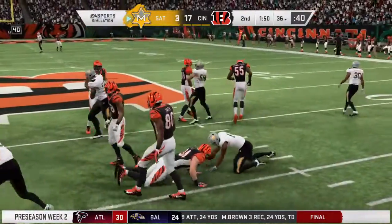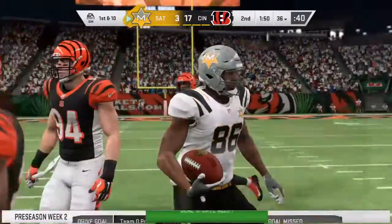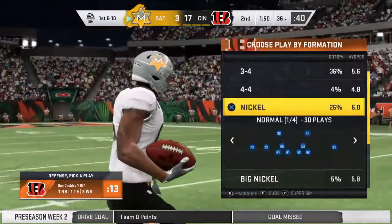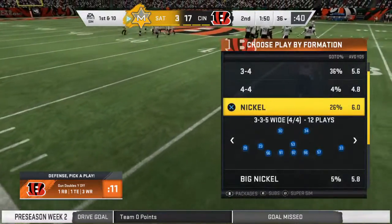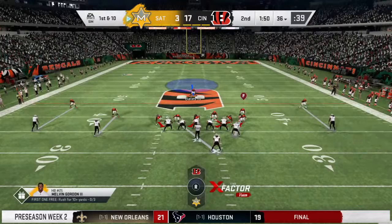A very good return there. Give him an even 20 yards. And possession will switch hands, 1st and 10. So here are visitors to take over on offense. And 3 interceptions in this game.